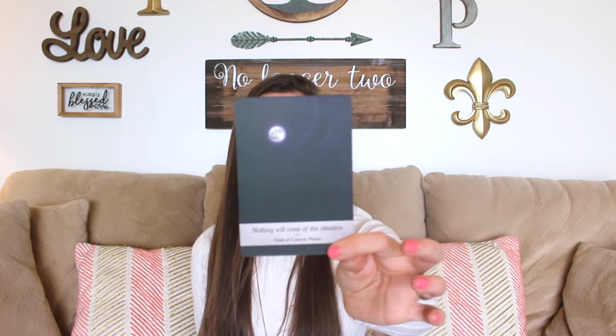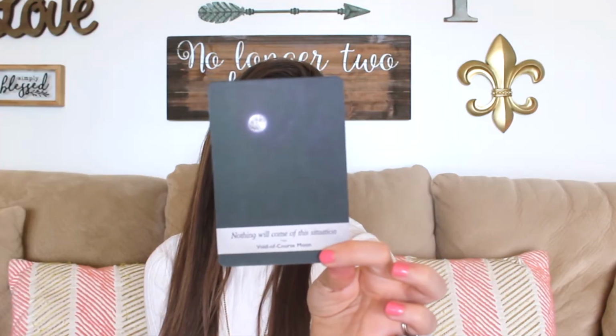Okay, I have all 3 cards that I pulled from the deck. The first card that we have, this is more like the past card, and we have "nothing will come from this situation." And it is the void of course moon. What this means is that this could represent you now or in the past, but mostly this is going to be like a past represent.